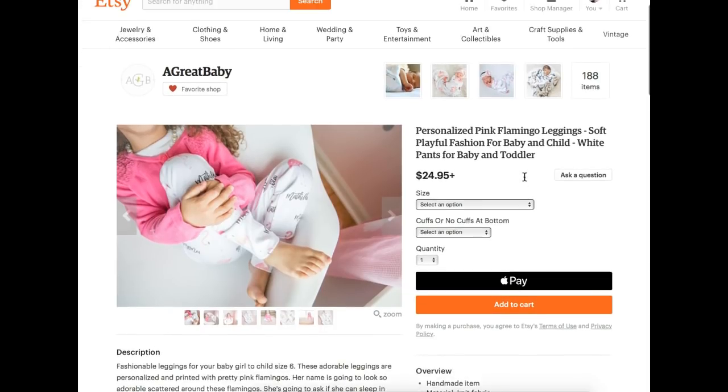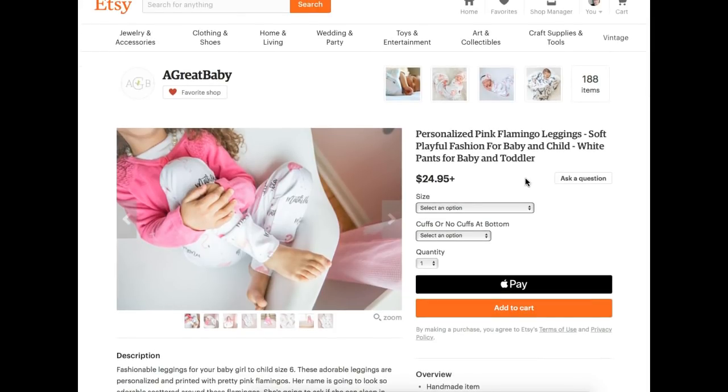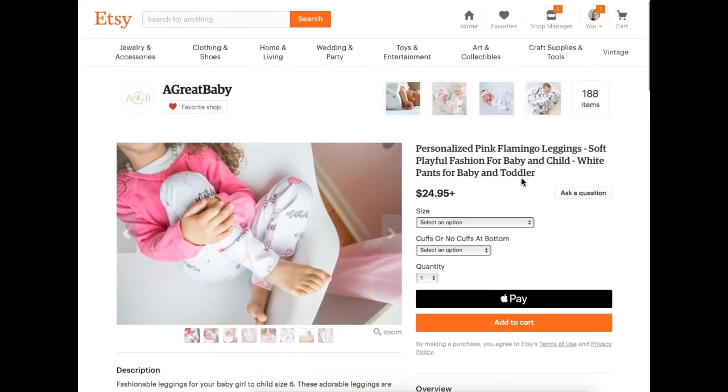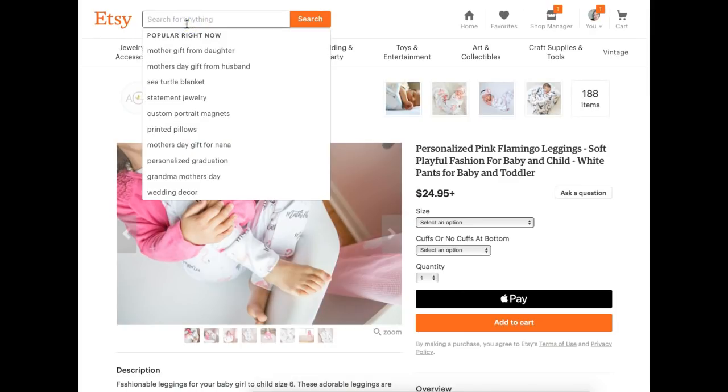So I'm going to say I don't know if that's the best use of keywords, but let's try it out. So first we have personalized pink flamingo leggings. Now, as you see, when I click on the search bar above, what does it show you? It automatically gives us a pop-up that says, hey, popular right now. So this is telling you the search terms that are trending right now.